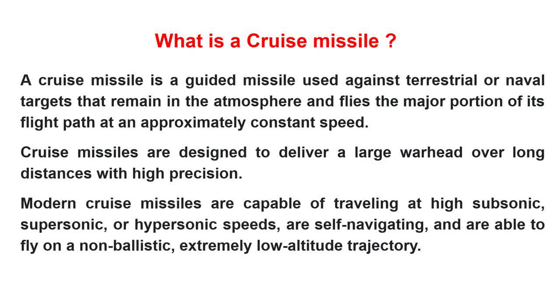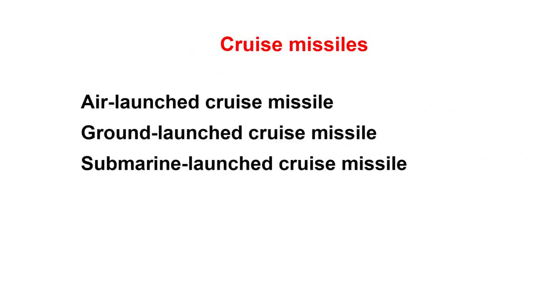Cruise missiles are designed to deliver a large warhead over long distances with high precision. Modern cruise missiles are capable of traveling at high subsonic, supersonic, or hypersonic speeds, are self-navigating, and are able to fly on a non-ballistic, extremely low-altitude trajectory. Cruise missiles: air-launched cruise missile, ground-launched cruise missile, submarine-launched cruise missile.